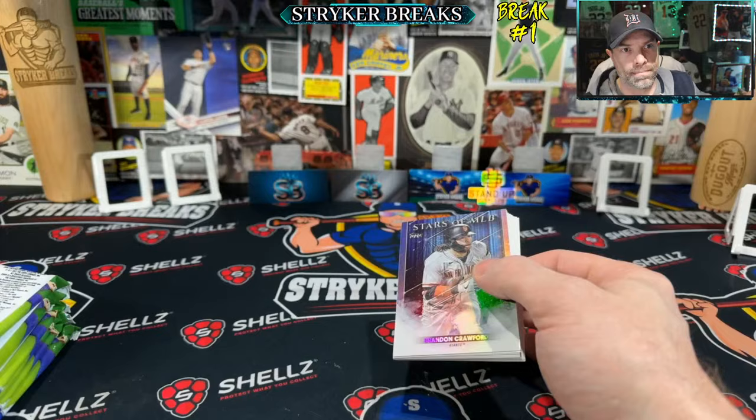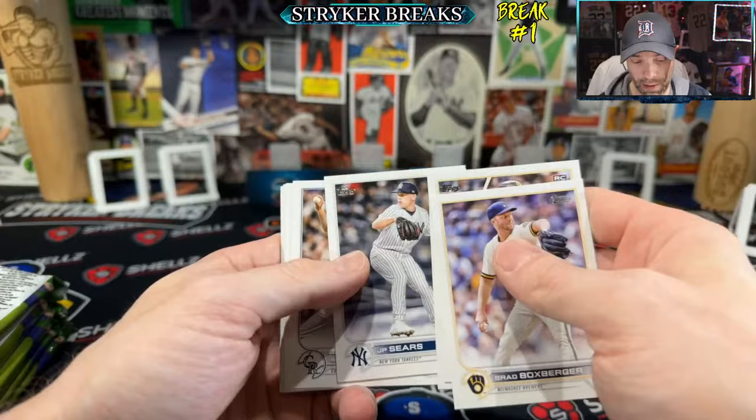Triple Threads or Museum? I haven't heard anything about it. Well, I mean, Museum this upcoming year is going to be, but Triple Threads from last year never came out.